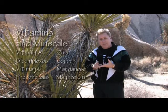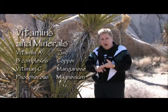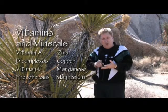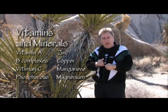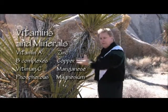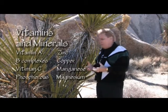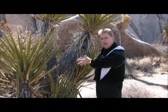When we're talking about nutrients, aside from all the compounds and the phytosterols and the saponins, we also have a high concentration of all your vitamins: vitamin A, all the B complexes, vitamin C. We have phosphorus, zinc, copper, manganese, magnesium. So all of these different constituents go to supporting a healthy body, a healthy lifestyle, and it all comes from this one plant.